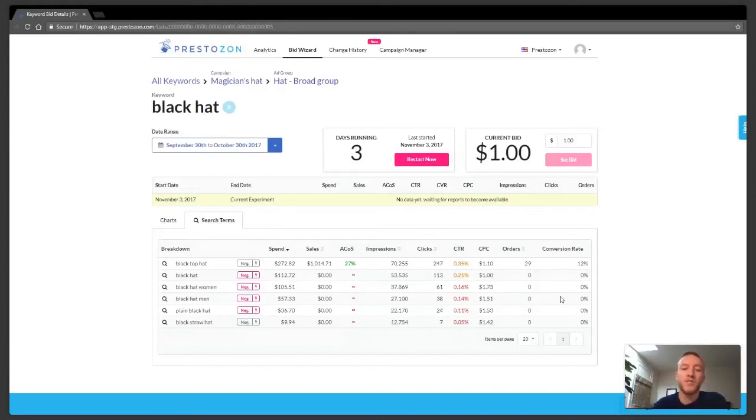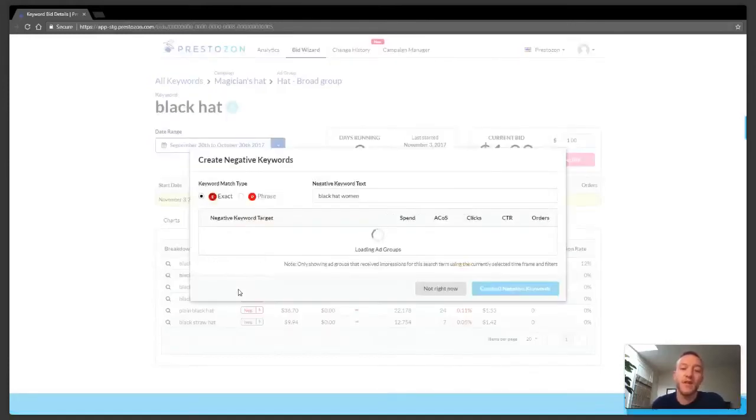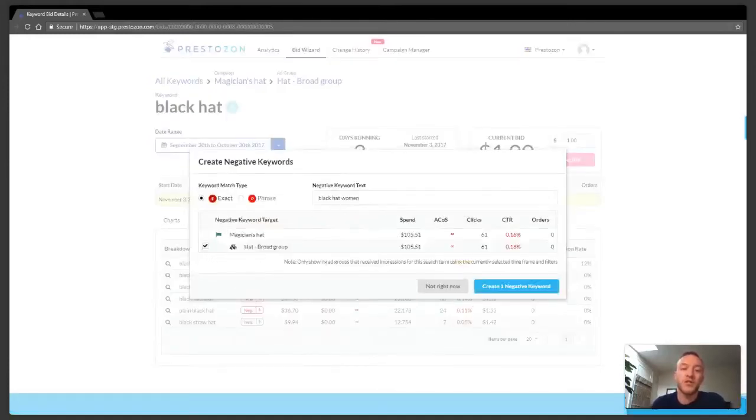And so this coloring is really helpful for people to say, okay, wow, I have these red search terms right here with CTR: black hat women, black hat men, plain black hat. These are really low click-through rates, so maybe those are not good keywords to have. And if you wanted to, you could just hit this negative button, and then we'd push this negative keyword, black hat women, to the hat broad group ad group. You just click create one negative keyword, and that would push it to Amazon.